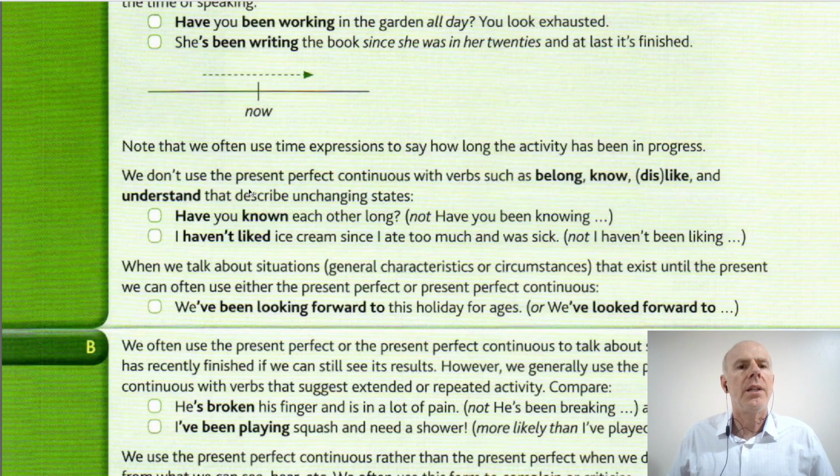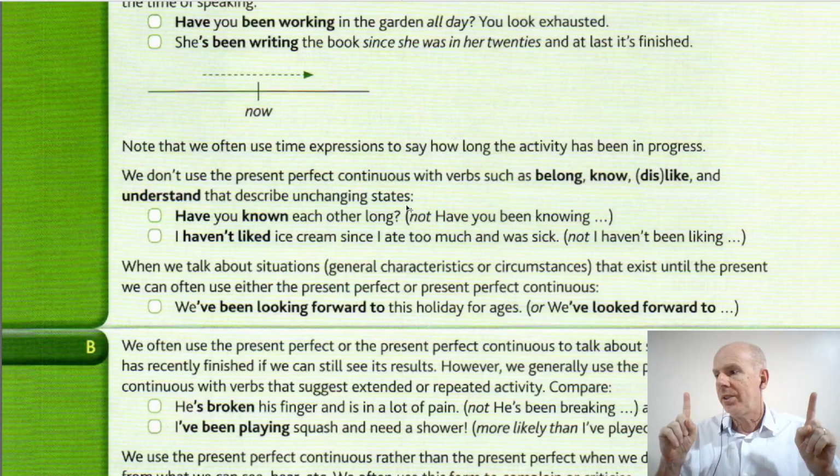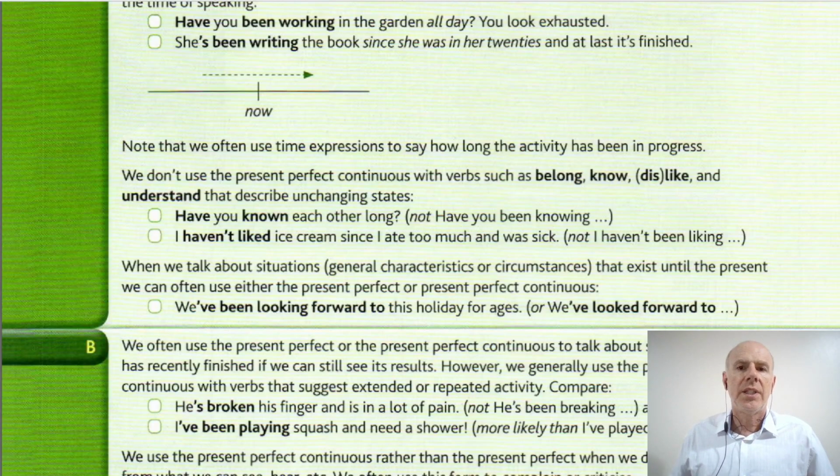We don't use the present perfect continuous with verbs such as belong, know, like or dislike, and understand that describe unchanging states. So, if you want to learn more about state verbs and action verbs, there will be up here a card talking about that. All right, let me see the time. Okay, I'll leave it here for you to watch later.